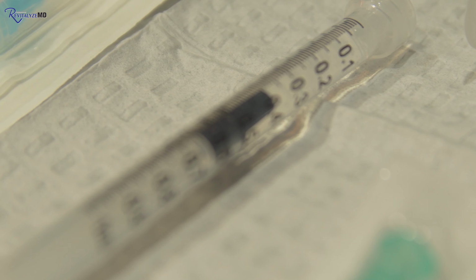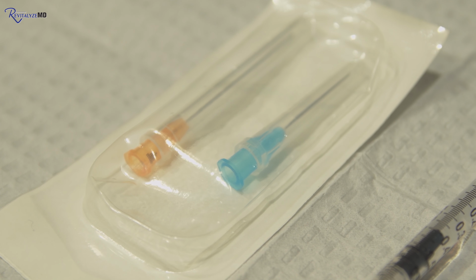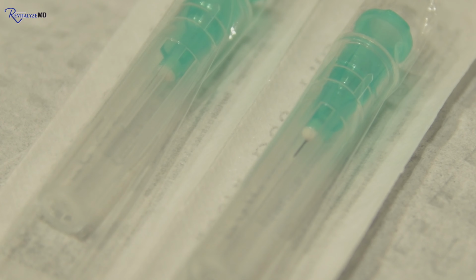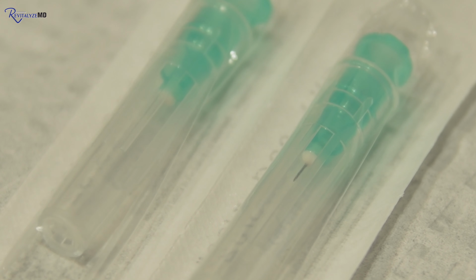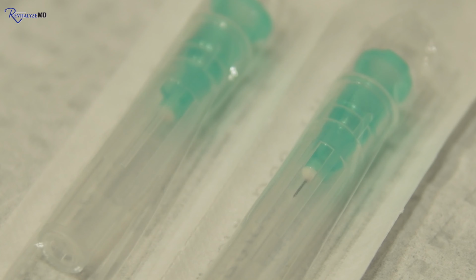Again, you can use other fillers, but we love Radiesse because it can fill different areas, not only the hand. You can dilute it down and use it in the chest or neck to stimulate collagen and elastin and tighten up skin in the neck and the chest. And again, neck, chest, and hands age us over time because we don't treat them.